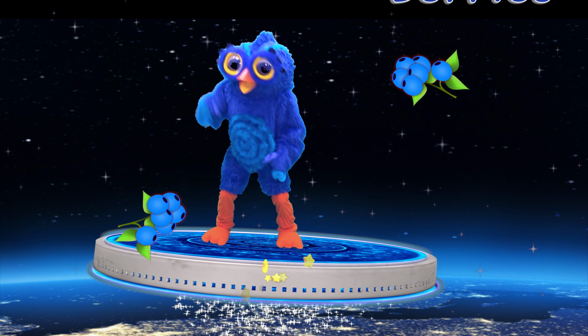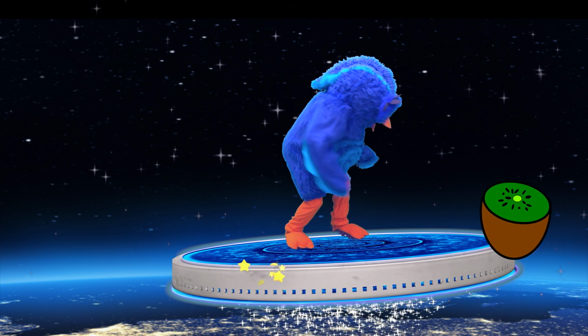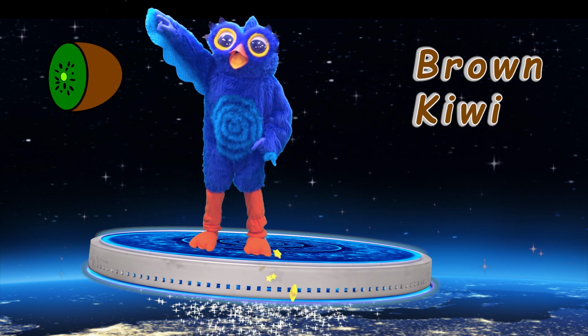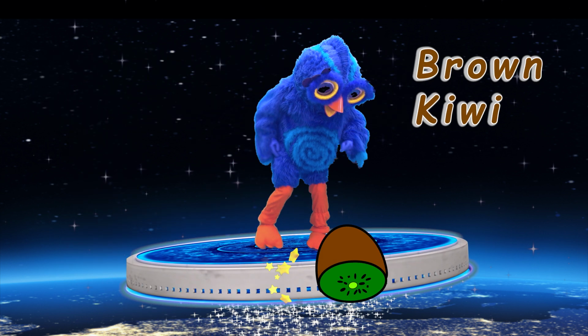Hey, let's do another one. This one's a tricky one. What is it? It's a brown kiwi. Look at it roll. Can you roll too? Move your body like you're gonna roll. It's fun.